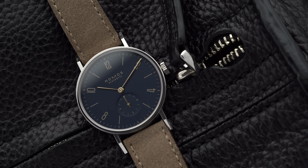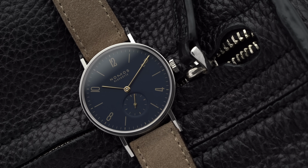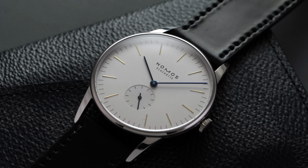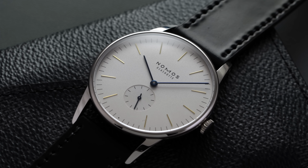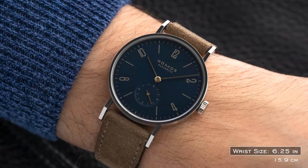The Tangente is going to have the mixing of linear markings as well as the numerical markings on the hours. The Ludwig is the Roman numeral dial, and the Orion is going to have all the applied linear markings across the dial. All of them feature small seconds, and you have 3 different case sizes to choose from. You have a 33 millimeter option, I know, very small, a 35 millimeter option, which again, some might be saying very small, and then a 38 millimeter option.